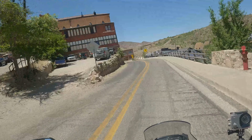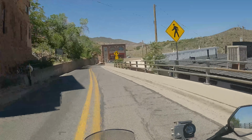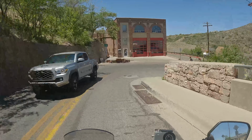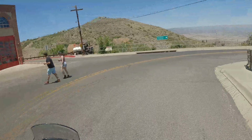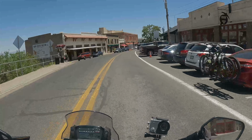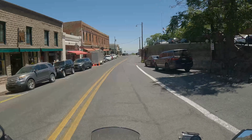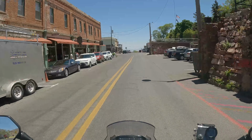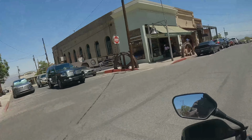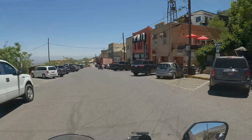So it looks like this old mining town of Jerome is really built in the side of a really steep hill. It just winds through here. Kind of a cool old town here. I heard this has become quite popular. Mine Museum. Town Hall.